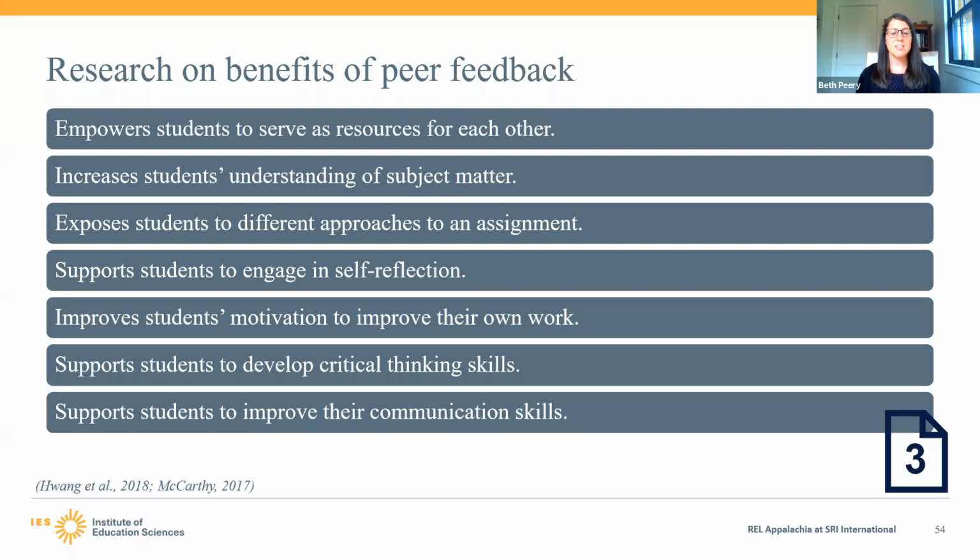Another type of feedback to consider is peer feedback. So this can provide a great opportunity to empower students to be resources for each other. It can be an effective way to deliver feedback when there's still time for it to be used, which is one of the characteristics of effective feedback. Research suggests that when students provide feedback for each other, they can increase their own understanding of the subject matter. The process of providing feedback to a peer enables them to see how other students approach the assignment, which may prompt self-reflection and may motivate them to improve their own work.